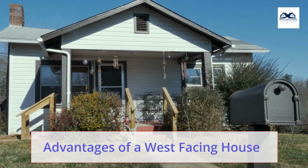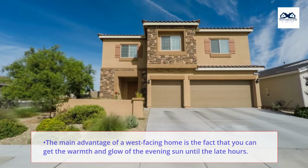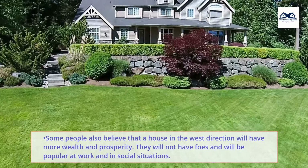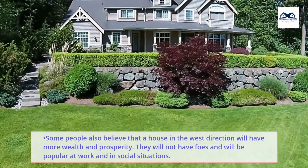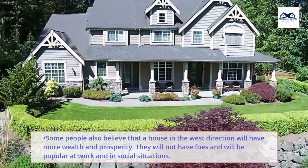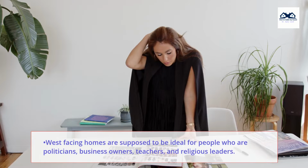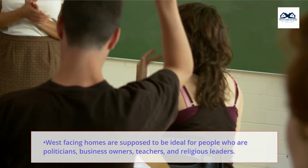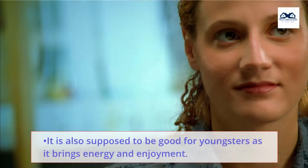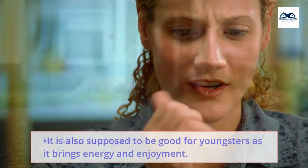Advantages of a west-facing house. The main advantage of a west-facing home is the fact that you can get the warmth and glow of the evening sun until the late hours. Some people also believe that a house in the west direction will have more wealth and prosperity. They will not have foes and will be popular at work and in social situations. West-facing homes are supposed to be ideal for people who are politicians, business owners, teachers, and religious leaders. It is also supposed to be good for youngsters as it brings energy and enjoyment.